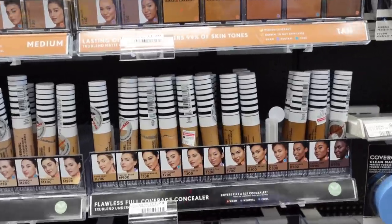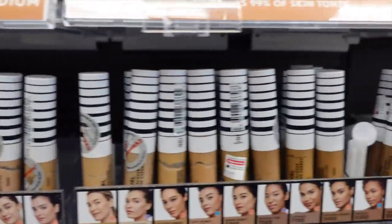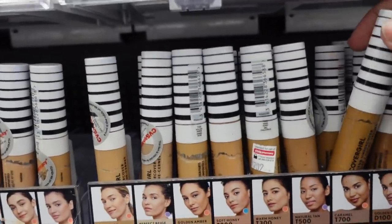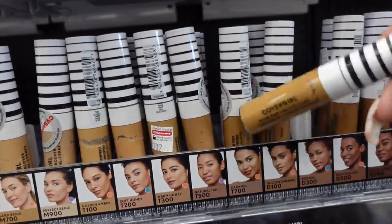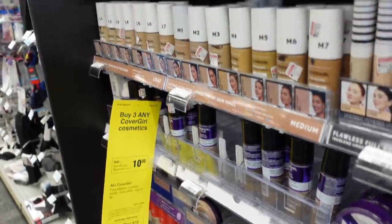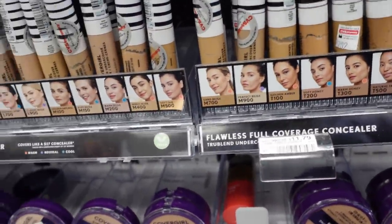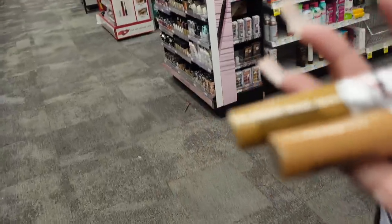Baby, I thought I was going to buy my CoverGirl concealer. Honey, they ain't even got my shade over here unless... Oh, this is it, I think. What's my shade? Oh, I'm golden. But this, $11. What is it? Buy three, get what? Any? Yeah, oh, no. $11? Okay. Now, if they got LA Girl, these coming back.